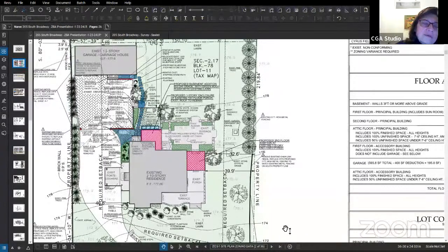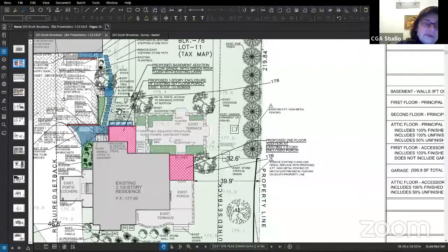The floor area ratio variance is in order for us to do an addition to the kitchen, which is that area here that we're pointing to. That addition is just filling in an existing porch. So we are not increasing the footprint, but we are increasing the FAR. We're also adding an addition to the right, which is on the second floor. This is on top of an existing sunroom. And another addition we're adding is outside of the kitchen, which is an underground exercise room.